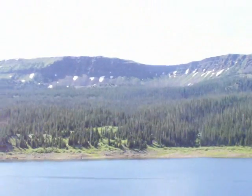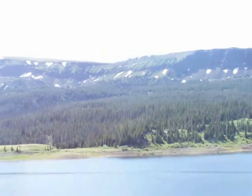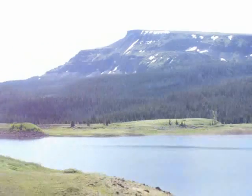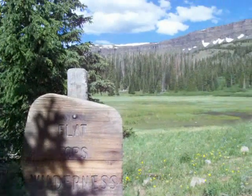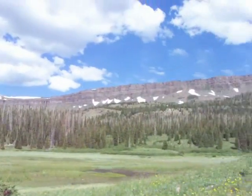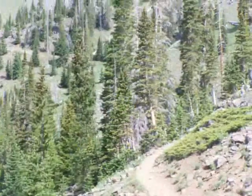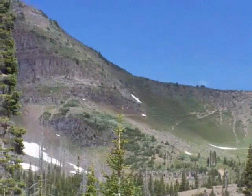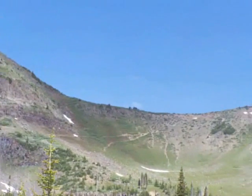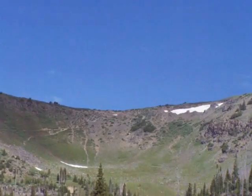We started our hike, and this is Steelwater Reservoir. We have to go halfway around this reservoir before we meet the first trail junction to the right. This is the entrance to the Flat Tops Wilderness, and those are the flat tops up there. This is our trail, and we're heading for a pass, which is over there. You can actually see the trail again up and over that pass.